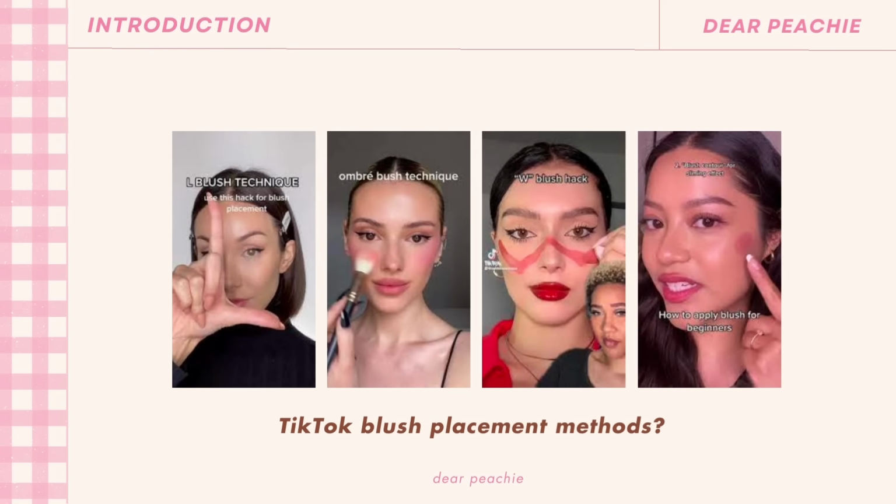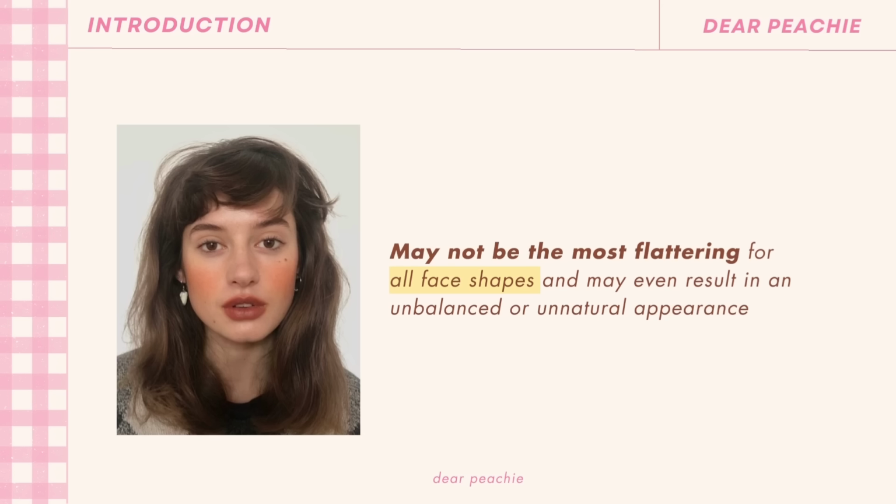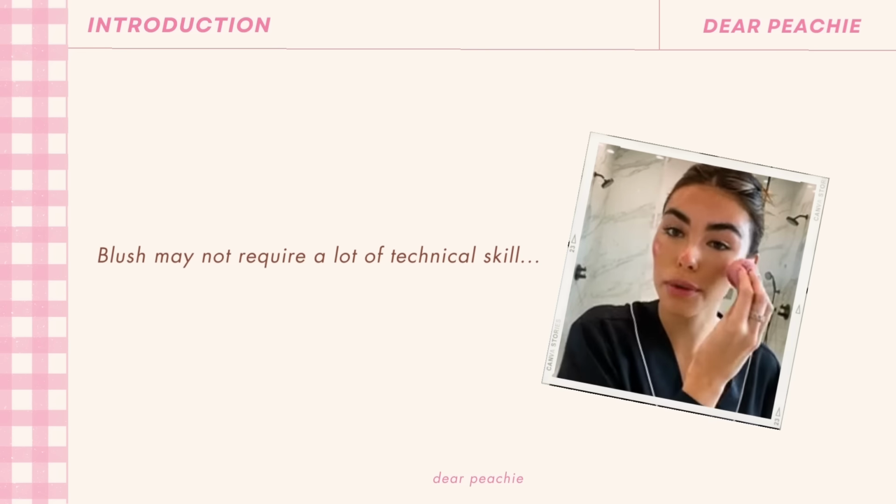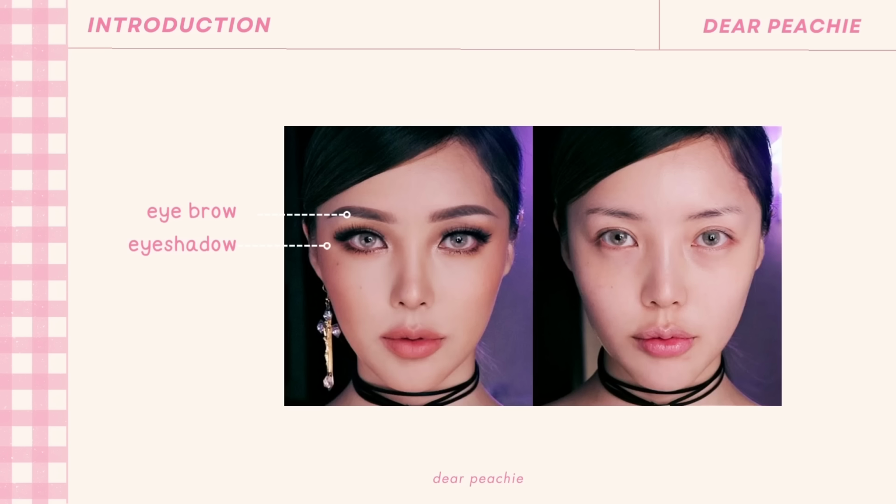Recently, there has been a surge of beauty enthusiasts and makeup professionals on TikTok who are sharing their preferred methods of blush placement. However, these techniques may not be the most flattering for all face shapes and may even result in an unbalanced or unnatural appearance. While applying blush may not require a lot of technical skill, it doesn't have the same dramatic impact on our appearance as eyebrow shaping or eye makeup.